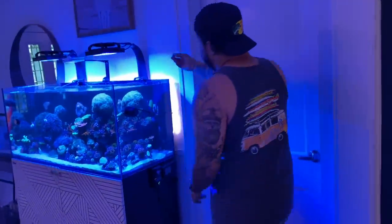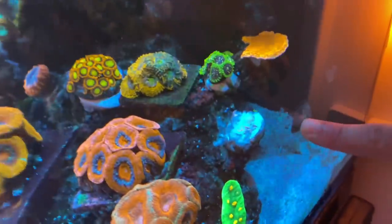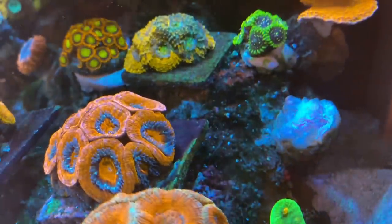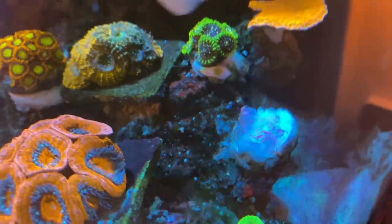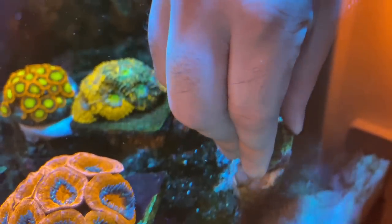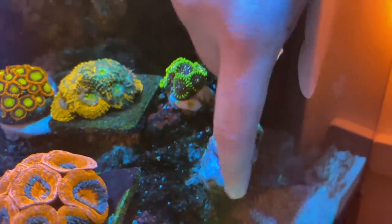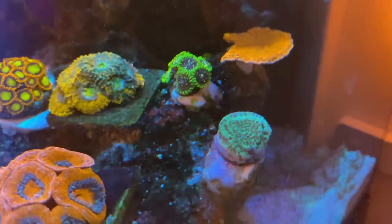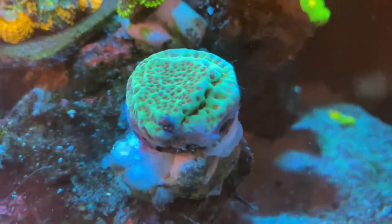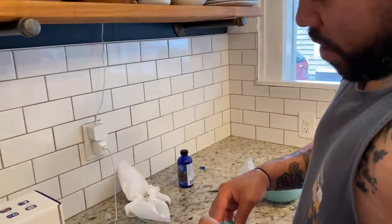So I ended up removing my rainbow blast and putting it in the other aquarium. So I do have this beautiful spot right there where it's gonna go. And if you guys know Jedi Mind Trick Monty, you know this guy grows a lot, super quick. So this should be a great spot for him. There we go. This one I'm gonna do a little bit bigger of a wad.